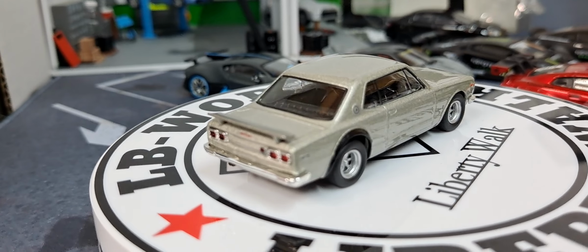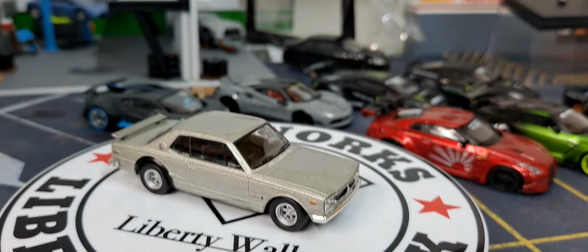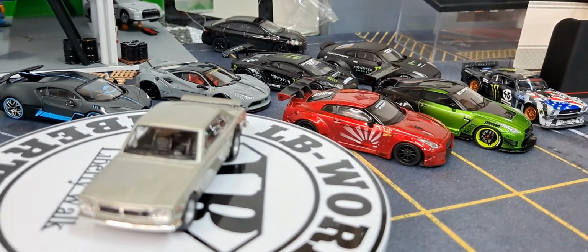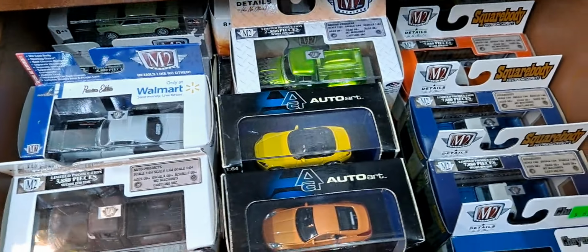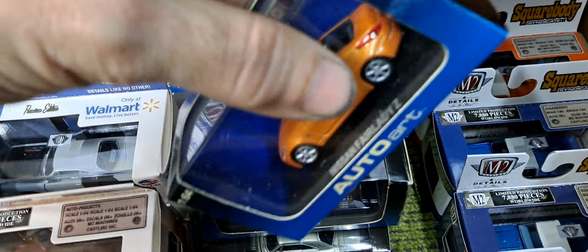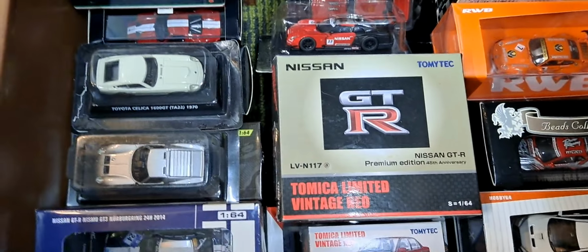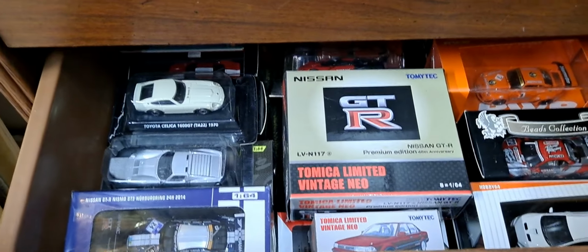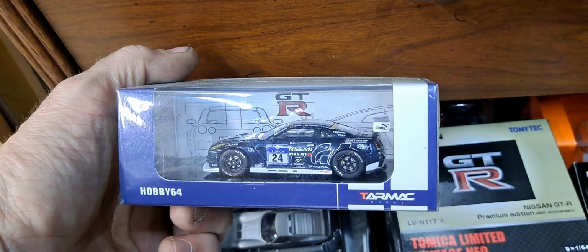Thought I'd show you some different brands tonight. I was showing Greenlight and Hot Wheels and Auto World and Mini GT. Well, there's a lot of different 1/64th brands out there. This is a look at some of them for you. A few that I have in my collection. I have a couple drawers of goodness here. Those are Mini GTs. It's a drawer full of M2s. Now, these are more than one layer. Those are Auto Art, but several layers of cars. And then down here is a drawer of goodness. Some TLVs and other premium brands I have that I don't always show on videos. There's a Hobby 64 Tarmac Works.